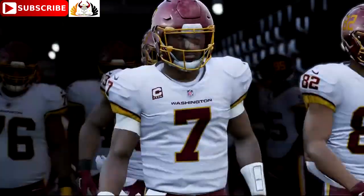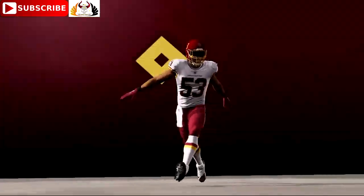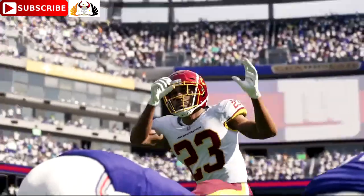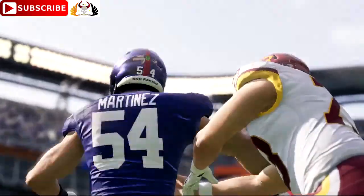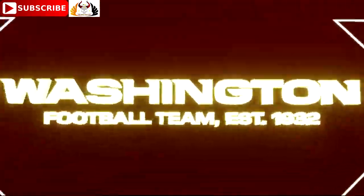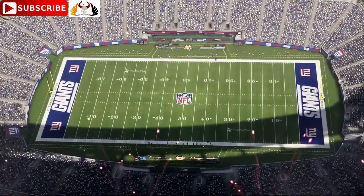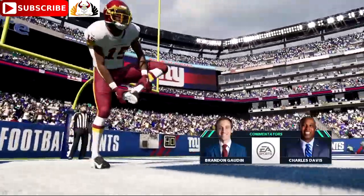This is Madden NFL 21 on EA Sports. And the New York Giants taking on Dwayne Haskins and the Washington football team. We welcome everybody to the Garden State. EA Sports coverage of the NFL finds us at MetLife Stadium in East Rutherford, New Jersey.